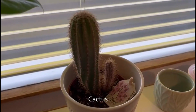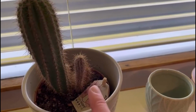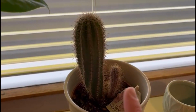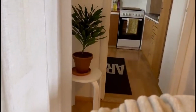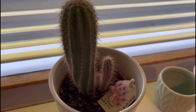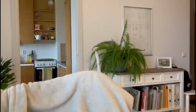And then I have a cactus. This is like 8 years old. It has not grown. It actually had like 2 others next to it, but those are dead. But I don't want to touch it. I don't know why I have this, because I hate these plants because they hurt. I don't know why I have it, but it's still here. The same as this one. I don't like them, but they survive everything. No matter how badly I take care of them, they won't die.